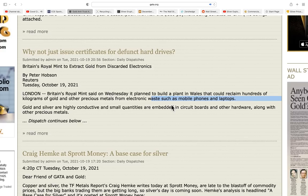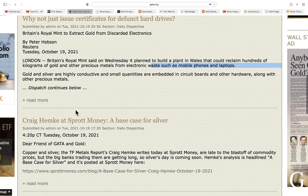The logistics behind it, getting people to turn in their phone rather than throwing it in the garbage can, is going to be the hard part, or getting the people that sort the garbage to give you that stuff. The logistics, but I love the idea. If they started going after landfills and getting all the electronic stuff and all the silver we've thrown out for decades, that would be a lot of silver. So it was kind of interesting to read that. Let's read the rest of this.